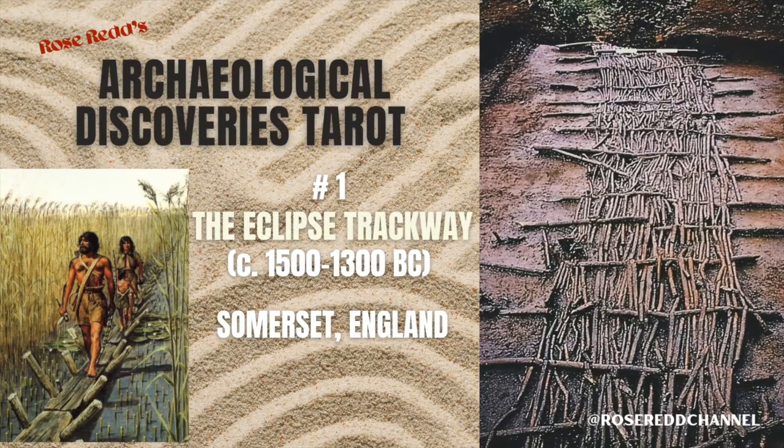Okay. For those of you who chose the Eclipse Track, preserved floating walkway in England, let's get some guidance for you. So that was quick. You have the Ace of Discs, the Magician, and the Ace of Swords.